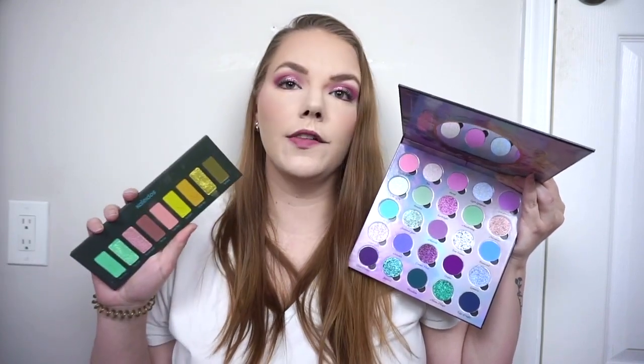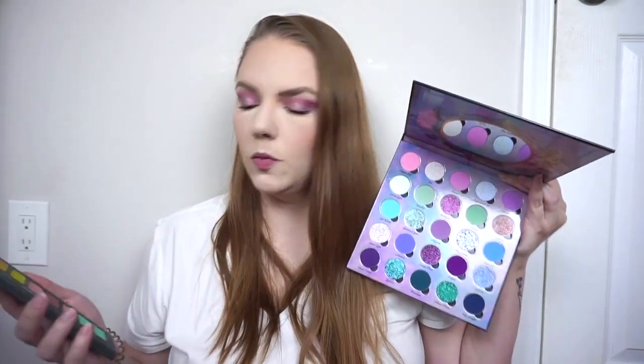Next pairing would be Inslee Rain Lands of Enchantment versus Kaleidos Flower Punk. Inslee Rain is winning, and I've never used this before, but of course there's more shades in here. Look amazing. Out of this palette, I really love these grungy shades here. I think these are just fine.